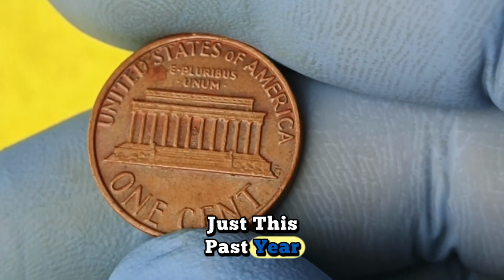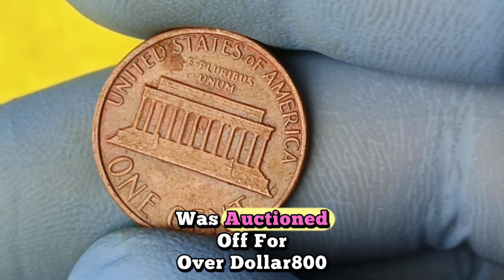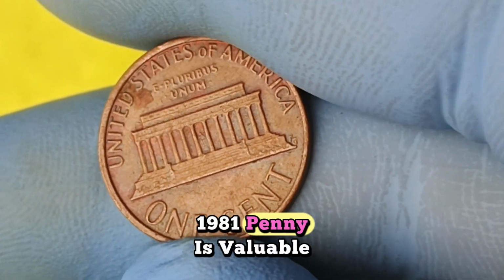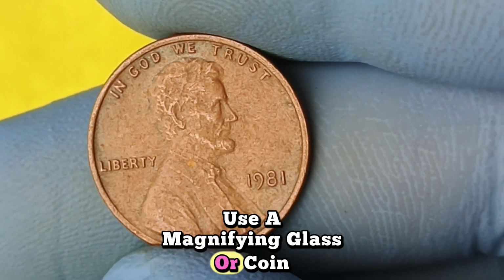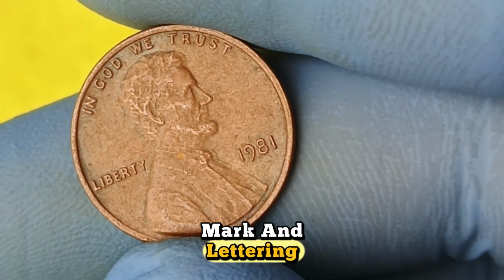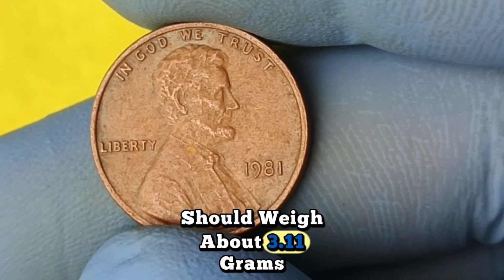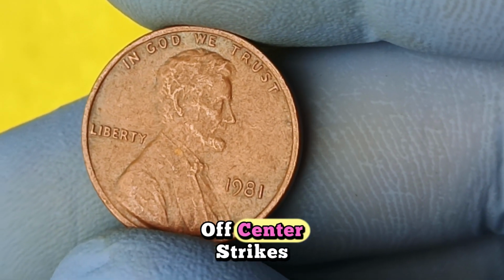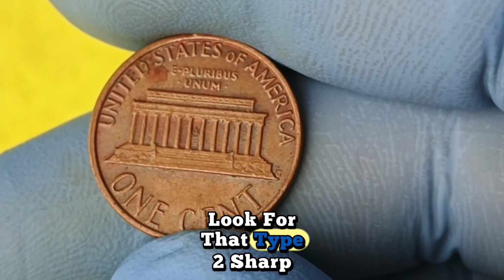Just this past year, a 1981 double-die penny in MS65 condition was auctioned off for over $800. Want to check if your 1981 penny is valuable? Here's what to do. Use a magnifying glass or coin microscope. Look closely at the date, mint mark, and lettering. Weigh it. A real copper penny from 1981 should weigh about 3.11 grams. Check for errors, doubling, cracks, or off-center strikes. Compare mint marks, especially on proof coins. Look for that Type 2 sharp S.